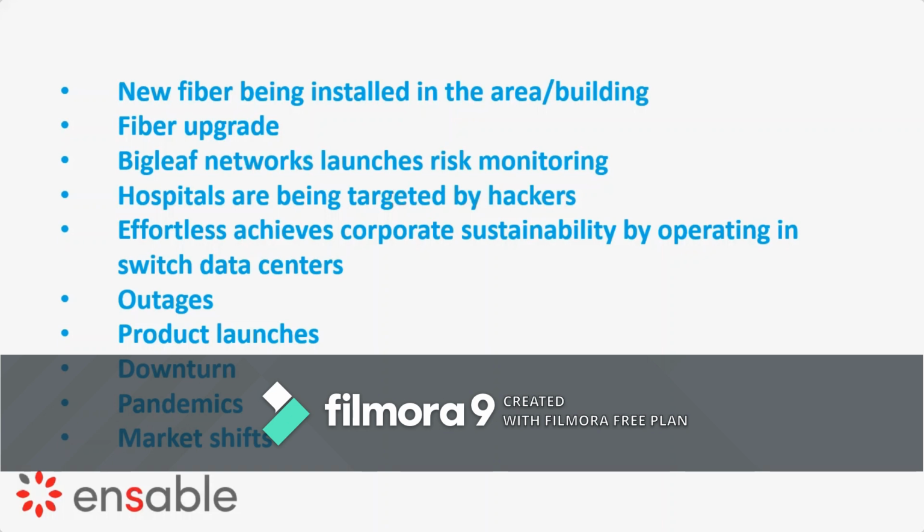This is one that I came across just recently where Big Leaf has upgraded their risk monitoring capabilities. This is something that may work well with, for instance, a lot of hospitals are being targeted in the last month or so by different Russian hackers. And this would also be another timing element, maybe being able to combine the two. But the fact that something has changed recently, those are the types of things that we're looking for.